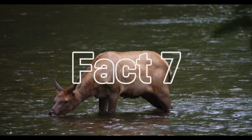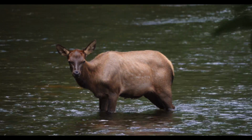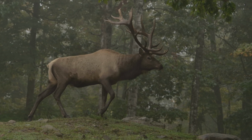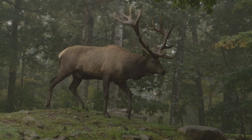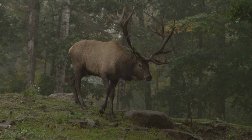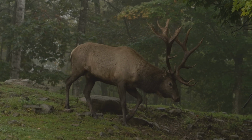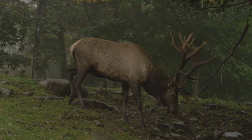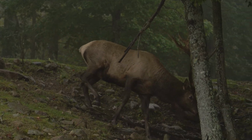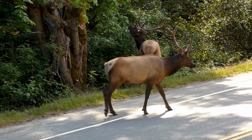Fact number 7. Elk and other deer species are well equipped to handle very cold winters in their habitat. As cold weather sets in, elk grow a thicker winter coat to insulate heat. Their hollow fur even traps air for extra coziness. Elk mostly stick to wooded areas in winter where they are sheltered from the elements as much as they possibly can be. If you see elk in an open field during winter, that likely means food is scarce in the woods and they're risking exposure to find some food.